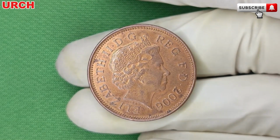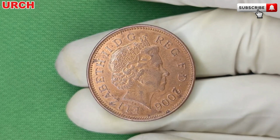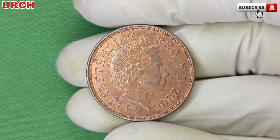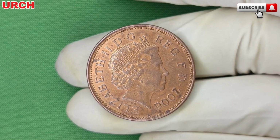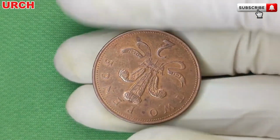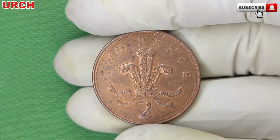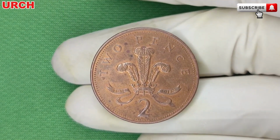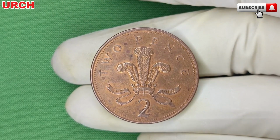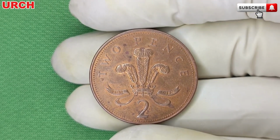Fast forward to the reign of Queen Elizabeth II, the longest reigning monarch in British history. Her portrait graces a multitude of coins, each marking different eras of her reign. The 2006 2 pence carries the fourth definitive portrait of the Queen, designed by Ian Rank-Broadley. In this depiction, she wears the Girls of Great Britain and Ireland tiara, and there's a dignity, a regal confidence, that makes this coin immediately recognizable.